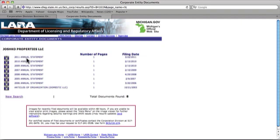There may be more than one page of documents. In this case, the word Next will be at the bottom, and you can click on it to view the entire list of documents. In the case of Joshco Properties, there is only one page of documents. Note that in the lower right-hand corner, total documents found is 8, and there are also 8 documents listed on the page. Clicking on the camera icon to the left of the document name will allow you to view scanned images of the documents.